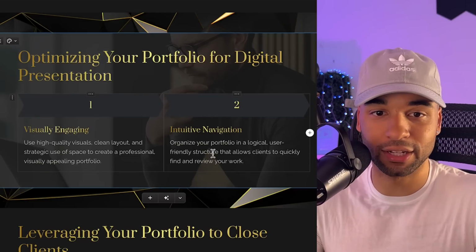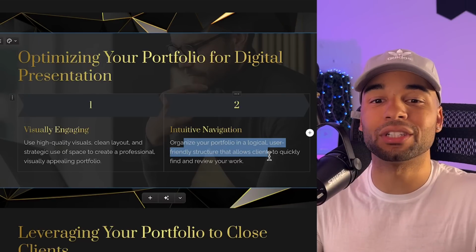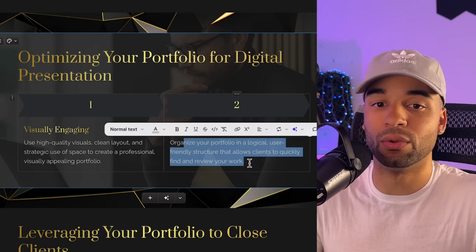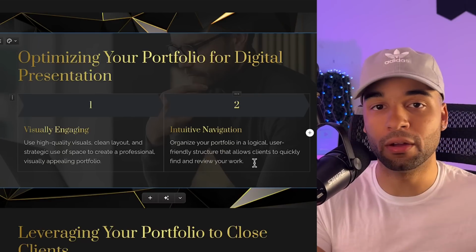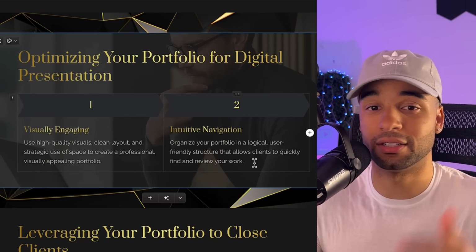Next is intuitive navigation. Organize your portfolio in a logical, user-friendly structure that allows clients to quickly find and review your work. Okay. So all the emails in one spot, all the fitness emails in one spot, all the finance emails in one spot, et cetera, et cetera.